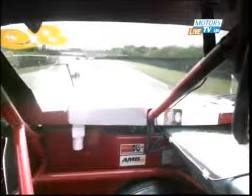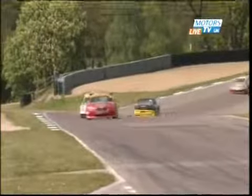On board with Chris Brockhurst, looking for a way past the Irishman Mike Reardon as they come now through the hairpin, making their way down towards the Devil's Elbow. So, end of lap number 1. It's Keith White in the BMW that leads the way, but only just.